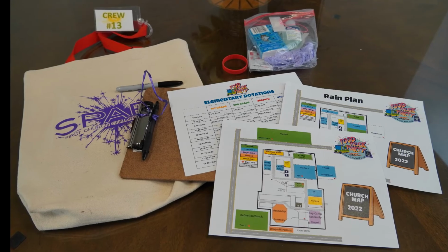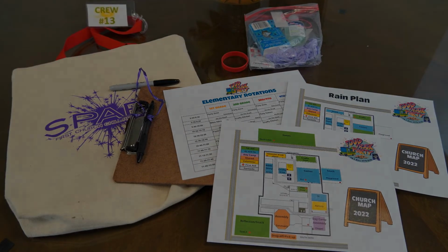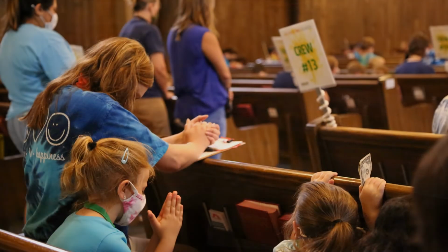On the last day following pickup, every adult crew leader should return the contents of their crew leader bag to the marked containers at the back of the sanctuary. Rotation leaders should return their supply carts to the designated room in the Spark Kids Hall before leaving.